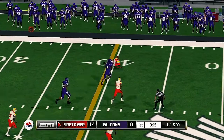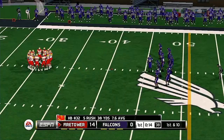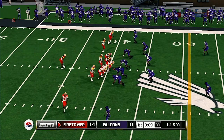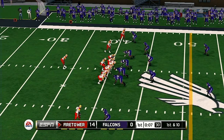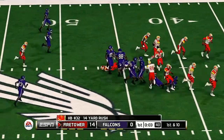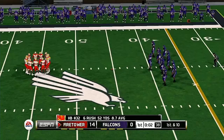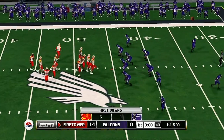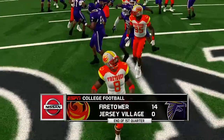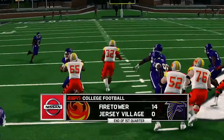Hands it off. He's got an opening. Makes it out to about the 40. We've got a first and 10, ball on the 40. He's at midfield. He's tackled at about the 45. That'll bring it into the first quarter of action. The score here in Denton is the Phoenix 14, the Falcons nothing.